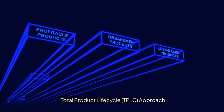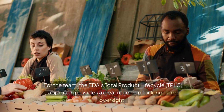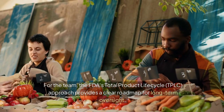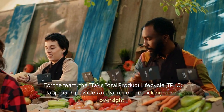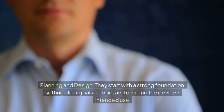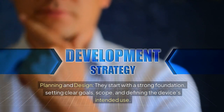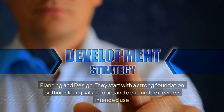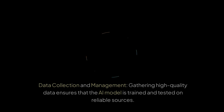7. Total Product Lifecycle, TPLC, approach for the team. The FDA's Total Product Lifecycle, TPLC, approach provides a clear roadmap for long-term oversight. Here's how they navigate each stage: planning and design. They start with a strong foundation, setting clear goals, scope, and defining the device's intended use.